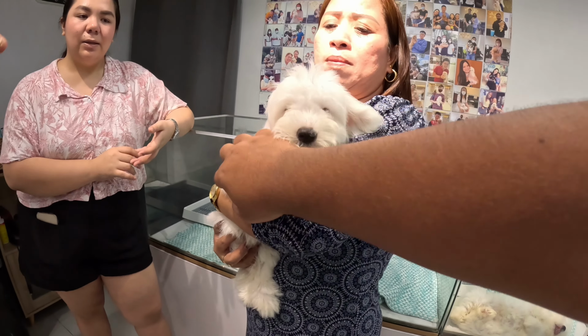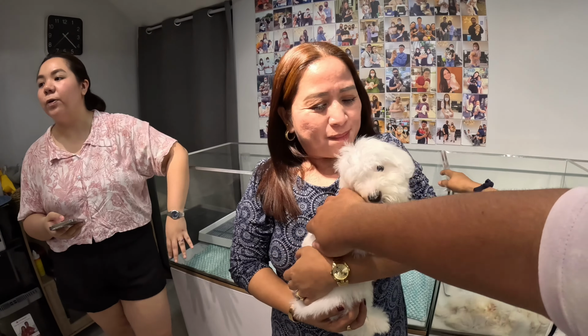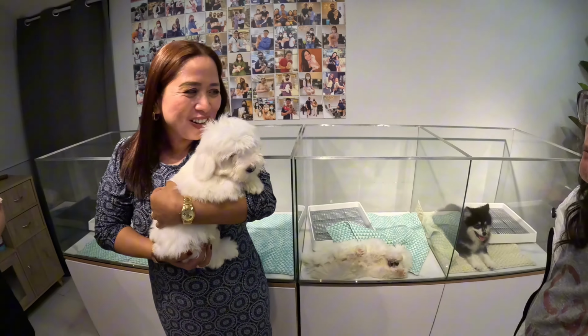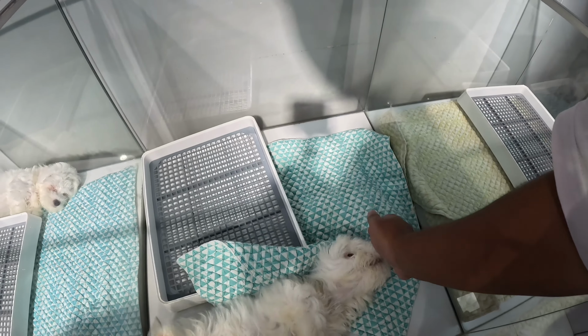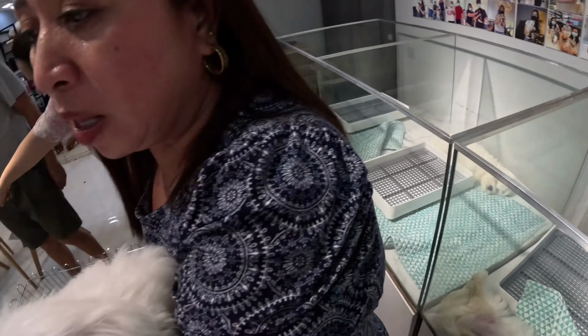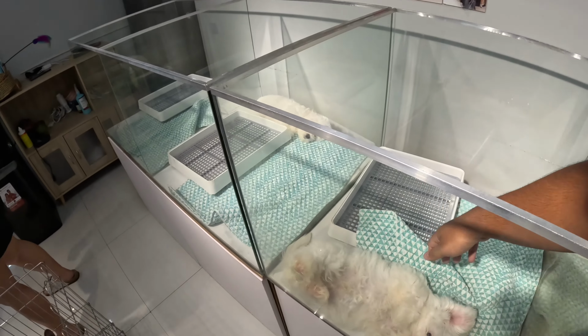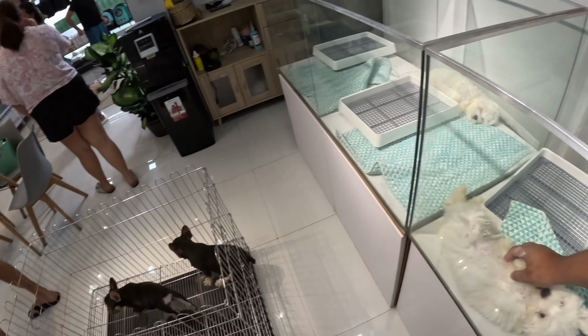Can you look up this dog on the internet and tell me what it is called? Coton, C-O-T-O-N. Look at this one, Mom. He smells so good. He just got a nap. Hey. What's up? So friendly. Are these the same, Mom? Same but that's a female. This is a boy, Mom. Oh, it's a boy.